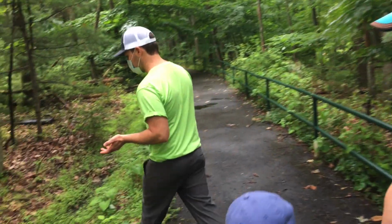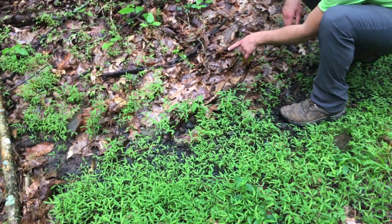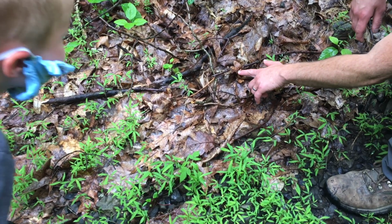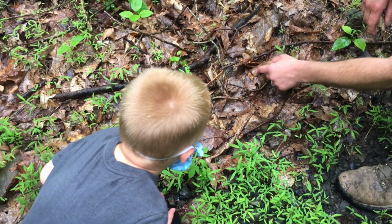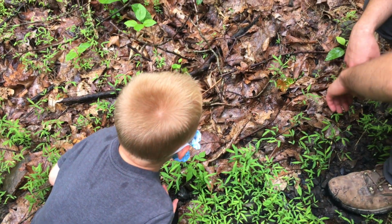Oh, hey, hello, Mr. Toad. How about this guy? Oh, look. Look at this guy. Can you guys see this? If you can't, how about now? What if I go like this and I make him jump? He blends right in. He's not going anywhere. He's blending right in. He is a toad.